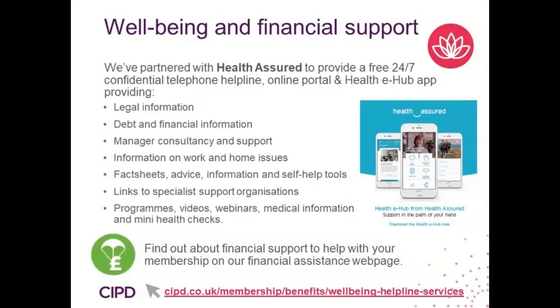You can work through your problems with qualified therapists who will be accredited by the British Association for Counselling and Psychotherapy, and they can help you with legal information services, providing support on a range of issues such as personal, financial and legal matters. If you've got concerns about debt, investment, pensions, managing money, or you need help negotiating with creditors, then you can give the helpline a call and they'll be able to support you and help you. You can also access manager consultancy and support. So this will help you to support your team as much as you can during this difficult time.